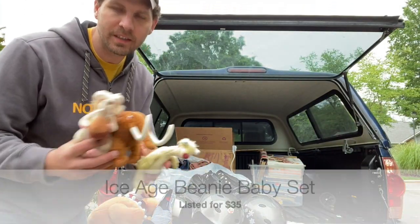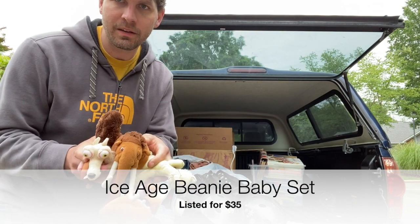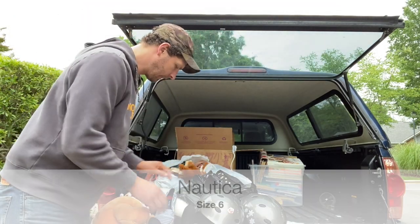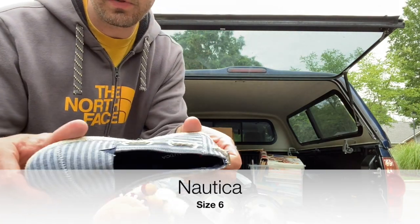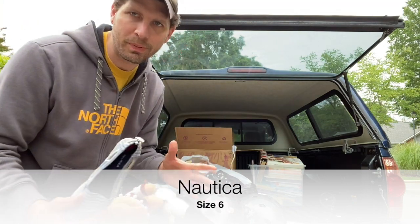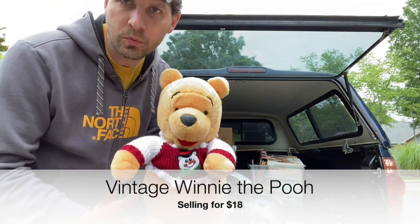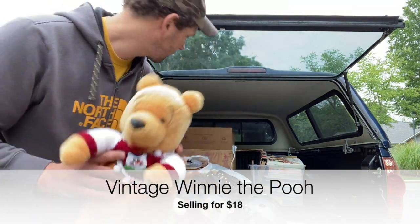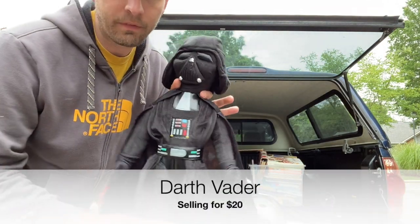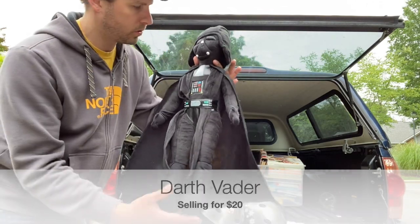All right, a few finds here. I know they're Beanie Babies. People hate on them, but they are a set from Ice Age, so those will sell. Nautica slip-ons, size 6. It's not a real popular size, but they will sell. Vintage Winnie the Pooh, that's a good seller. Darth Vader. We've been having good luck with plush animals lately, so that should sell as well. It's about 2 foot tall.